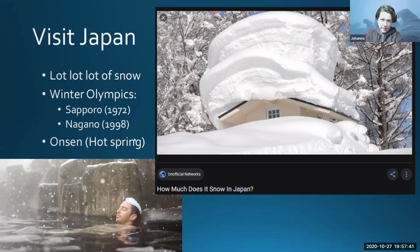Then Japan is a country where they have a hot spring everywhere. And there's the whole culture around hot springs. So I can easily say that wherever you go, there is going to be a hot spring that you can enter at the end of your day, whatever activity you do, and just relax in a very nice hot tub, hot spring bath.